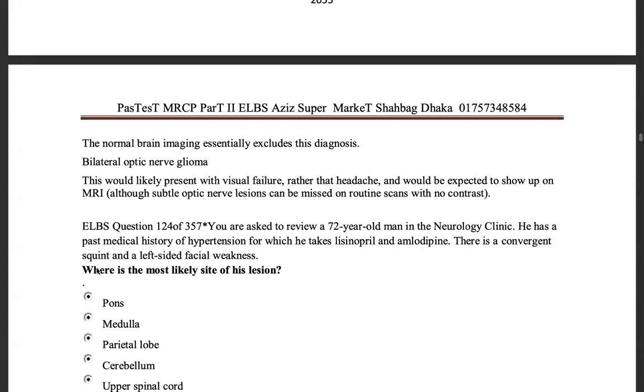Convergent squint means lateral rectus paralyzed, and left-sided facial weakness means facial nerve. So that means the 6th and 7th nerves. The location is the pontomedullary junction, that means pons.